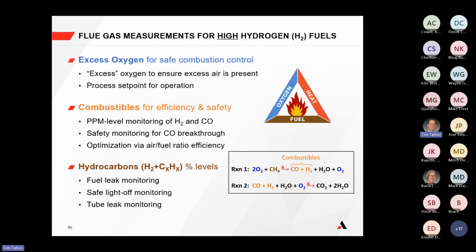I showed you the graph about correlations. Those correlations are very real to ensuring that the right amount of excess oxygen in the flue gas pertains to the right amount of excess air at the burner. There's also the combustible measurement for safety and efficiency. We talked about combustibles breakthrough. Need to monitor for that, whether you have hydrogen and/or carbon monoxide in the flue gas. Very important to monitor, and also the opportunity to optimize the combustion process.